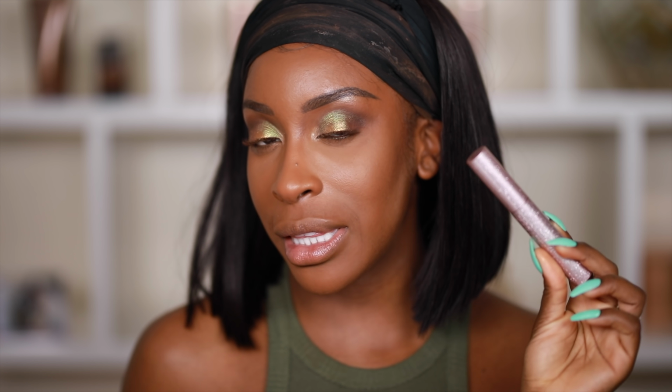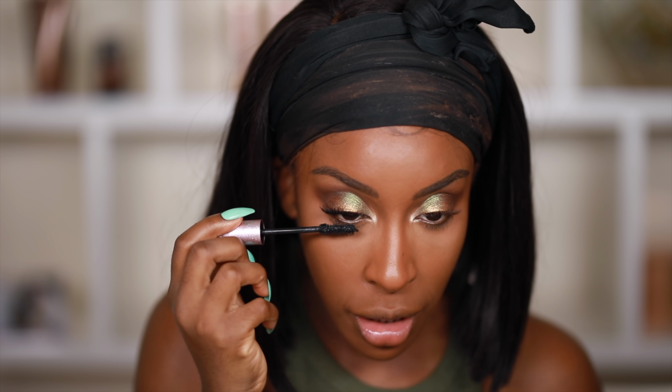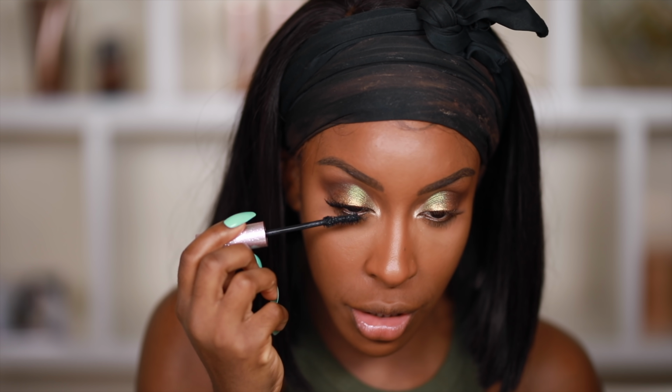This collection also comes with a limited edition Better Than Sex mascara that's all glitterfied and really cute. This better not be waterproof. Pop this on before putting on my falsies. Such a classic, timeless formula. The brush head's incredible. It's just amazing.